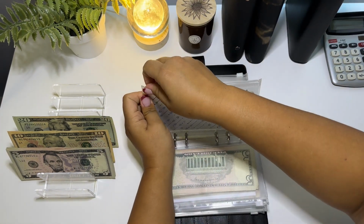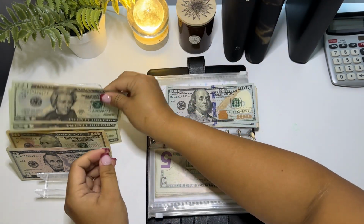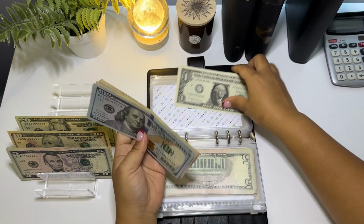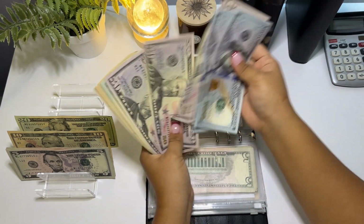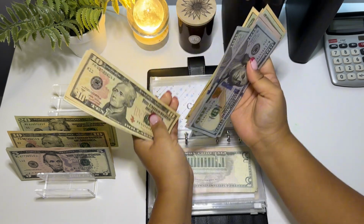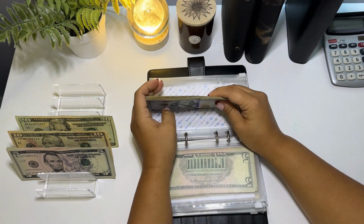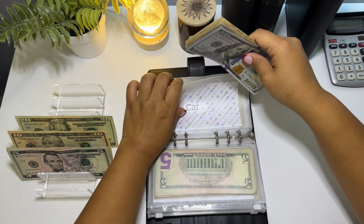Next is car, and we are going to add $50 today. So we'll do 2 20s and a 10. And now car has 1, 2, 53, 50, 400, 20, 40, 60, 70, 80, 90, 500, 10, 20, 35, 36, 37, 38, 39. So 539. Okay, that is correct.